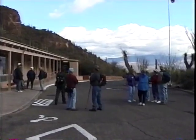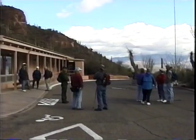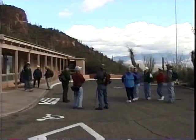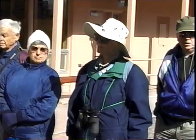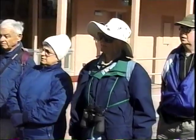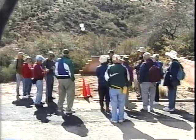And this is the group of hikers that are going up to the upper ruins. A lot of it has not been excavated, and that's one of the reasons why it's closed to the public. The rooms that were excavated were done mainly for stabilization. They needed to stabilize the wall. And as we go through, the first part of it is a canyon creek bed. An archaeologist discovered these dwellings in the late 1800s.